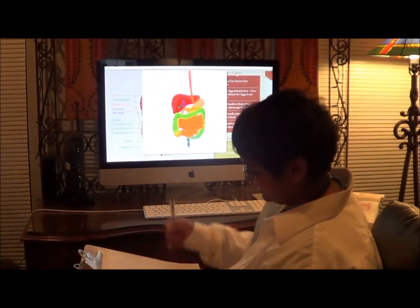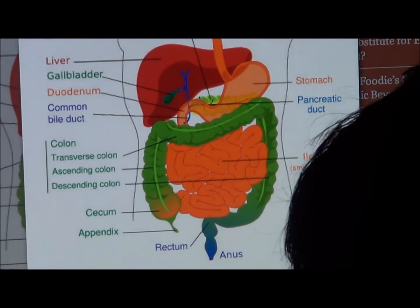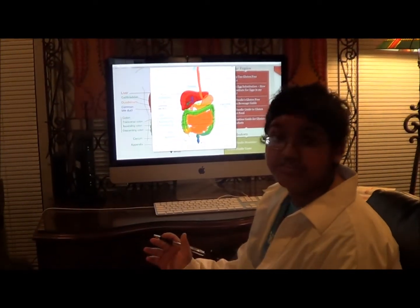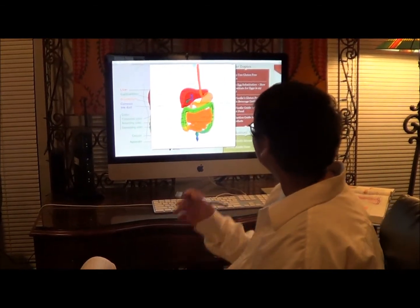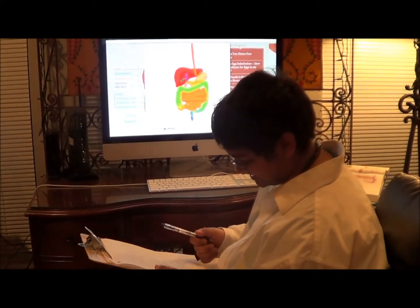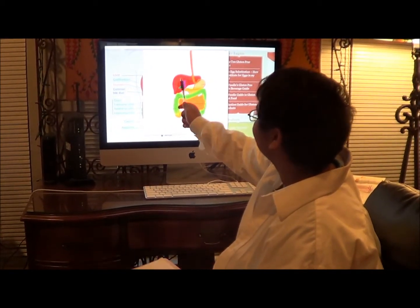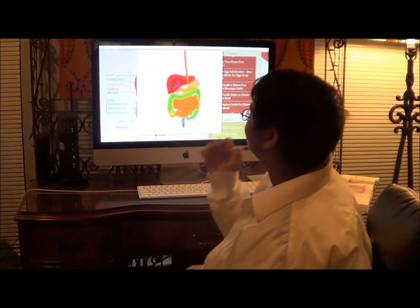This is the pancreas. It's a triangular organ that produces enzymes that go into the small intestine. The enzymes produce proteins that speed up the chemical reactions in living things. And basically, the pancreas also has pancreatic juices. And the liver makes bile, which is then stored in the gallbladder.